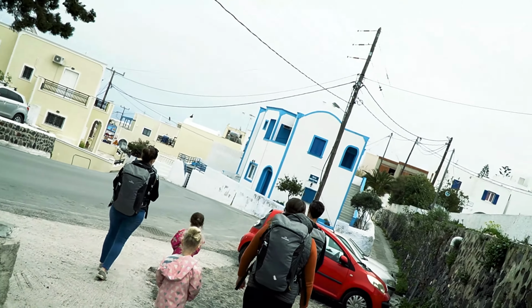So that's us for Santorini. It's all over. We've just checked out of the Sunset Hotel. We're on our way downtown. We're gonna get something to eat and catch a bus. Let's find out how everyone's going. How's everyone feel about leaving Santorini?